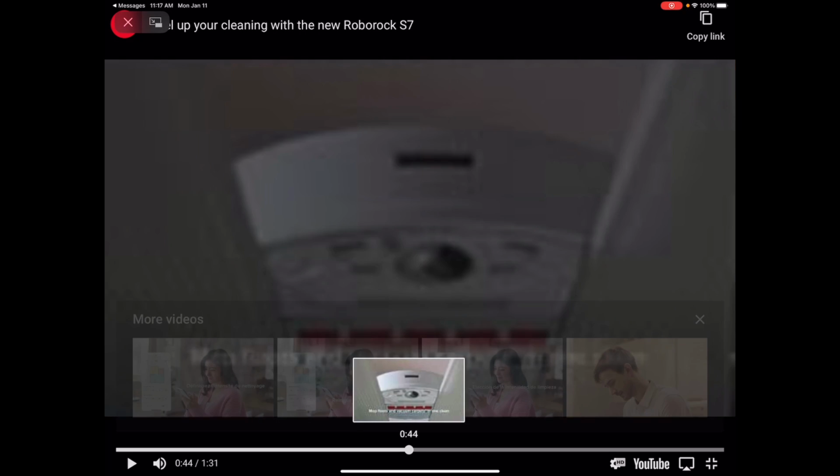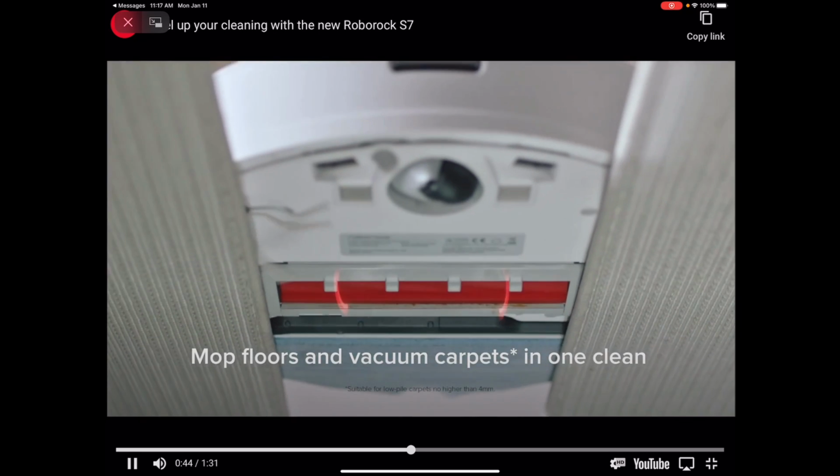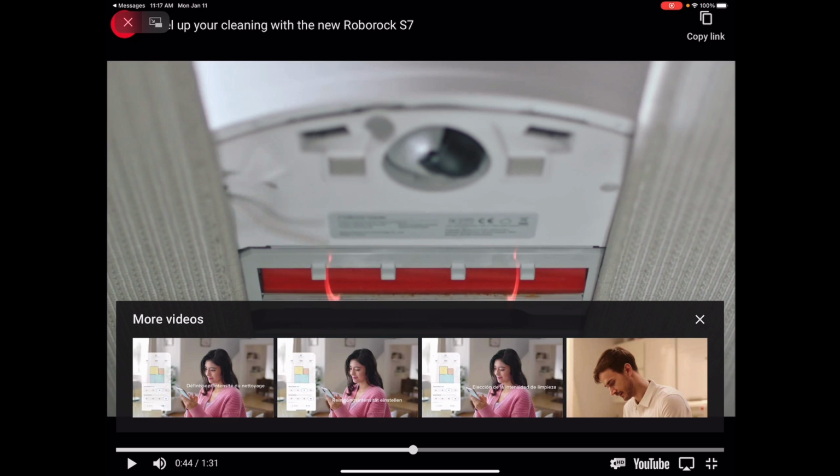Whoop. See how that's in between two carpets? So that brush roll actually floats on the machine, and it's actually dropping down in between the carpets and cleaning in between, which a lot of robots would have massive troubles with.